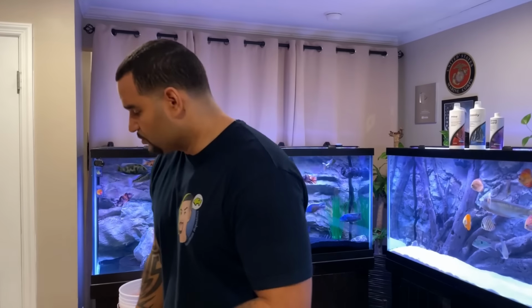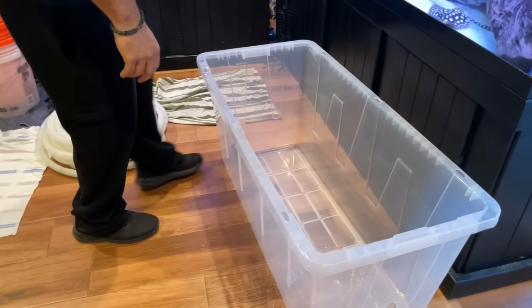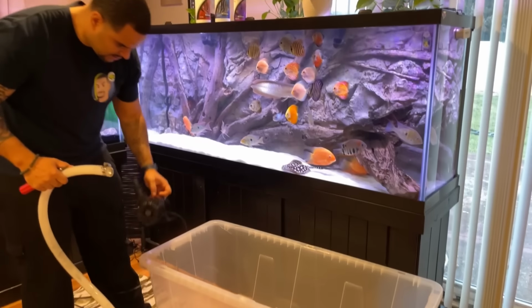All right, time to start breaking these tanks down. The very first thing that I'm going to do is fill up my temporary totes with some tank water. Not because there's anything beneficial in the tank water. We should all know that already. There isn't any beneficial bacteria. It's full of nitrates, most likely. Not full, but it's got nitrates in it.